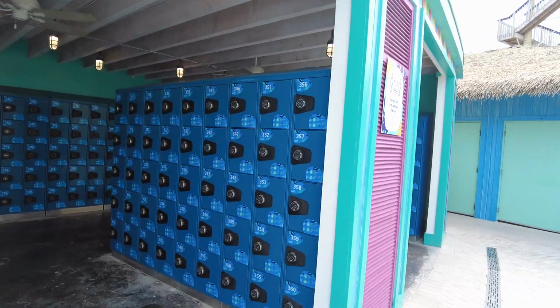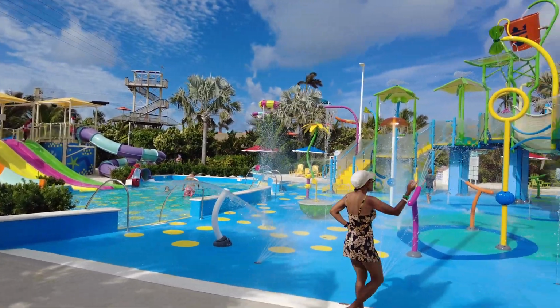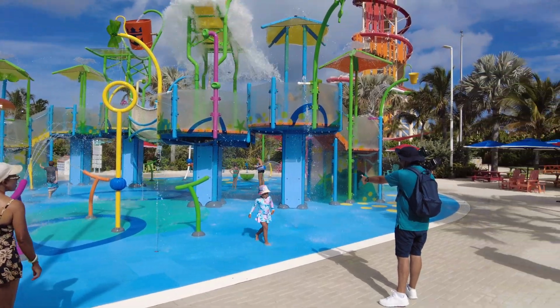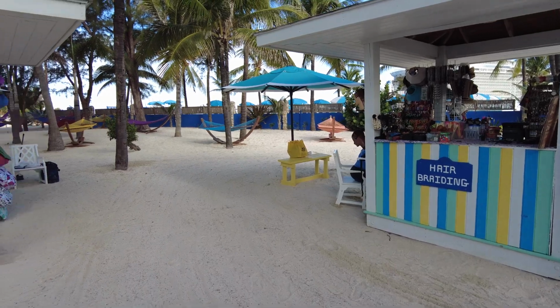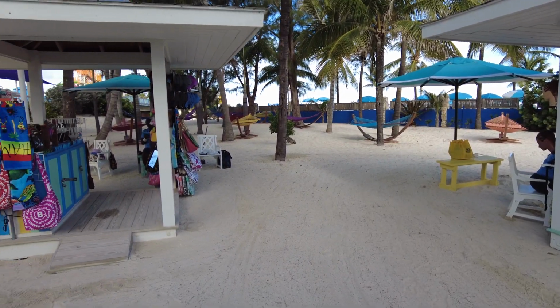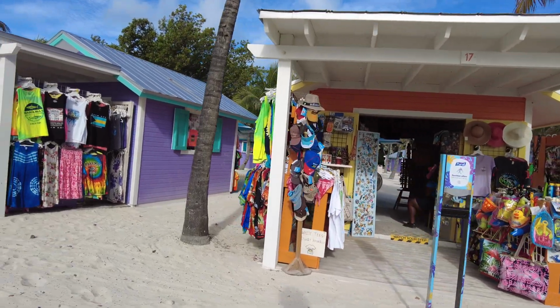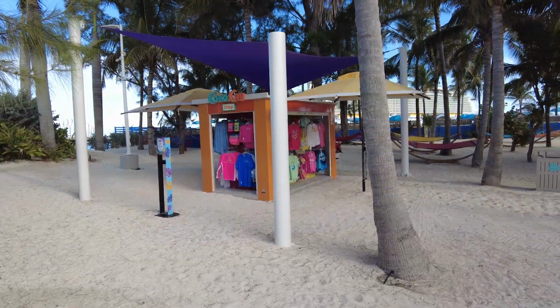Both Captain Jill's Galleon and Splashaway Bay that Aaron mentioned are included for kids. And we also mentioned the sports court, which is included and free to use. If shopping is one of your favorite activities, then you'll want to check out the Straw Market at Chill Beach. The small hut buildings have items from different local Bahamians. If you're interested in Perfect Day at CocoCay merchandise, there's also a couple small kiosks where you can purchase that.